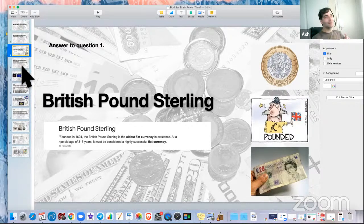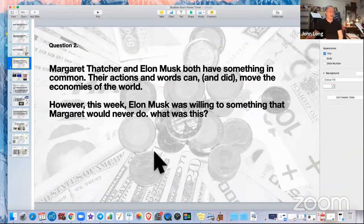Yeah, true. Okay, our crypto question for the week, maybe. Margaret Thatcher and Elon Musk both have something in common. Their actions and words can and did move the economies of the world. However, this week, Elon Musk was willing to do something that Margaret would never do. What was this?